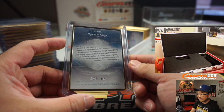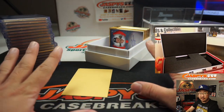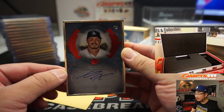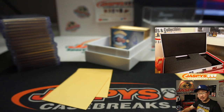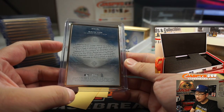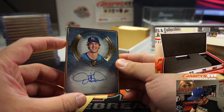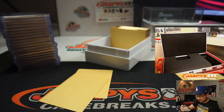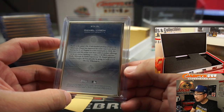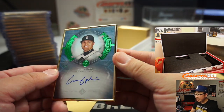There is a product called Topps Transcendent, which features all the vet players, old school players, some current players. That's a big card. And then this is specifically Bowman. So the Bowman set features just prospects and rising stars. 1 of 1, Gavin Lux. Who hit a couple home runs today in an intrasquad game. Nice. Then we've got Daniel Lynch, 23 out of 25 for the Royals. That's some nice autos out of here, folks. That's what he's about. A few more here. Casey Mize, 3 out of 5, made his debut the other day.